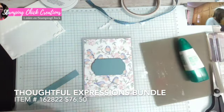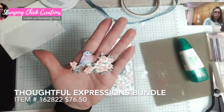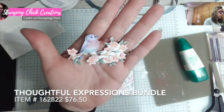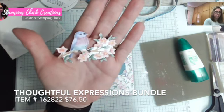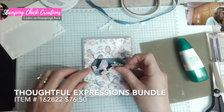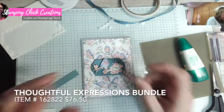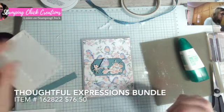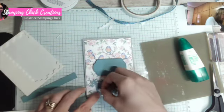And then from that same paper pack, I fussy cut this bird. And again, it did not take me long, and I do not like fussy cutting. Do not like fussy cutting. So I'm going to use some dimensionals here. I'm going to pop up this bird.